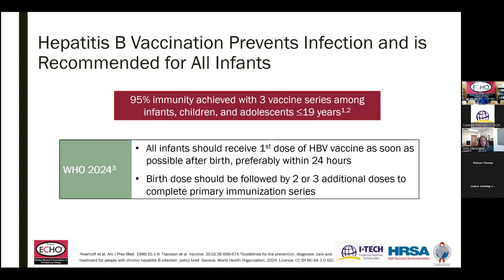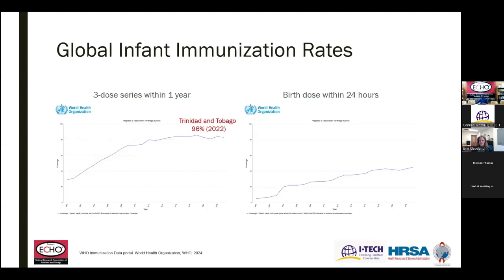The WHO recommends that all infants should receive the first dose of hepatitis B vaccination as soon as possible after birth, preferably within 24 hours. And that birth dose should be followed by 2 or 3 additional doses to complete the primary immunization series. The WHO recommendation for universal infant Hep B vaccination was first made in 1991. And since that time, we have seen marked improvements in immunization rates.